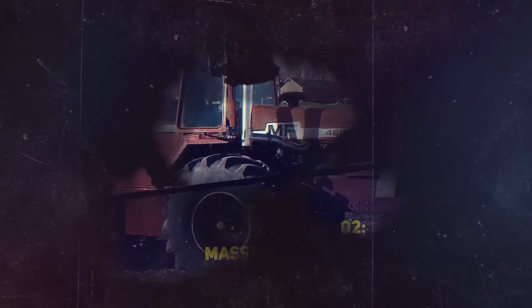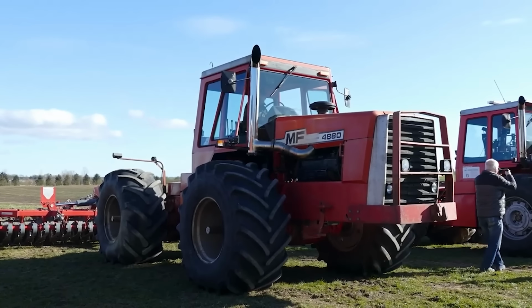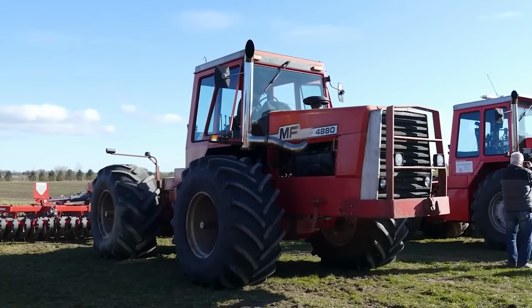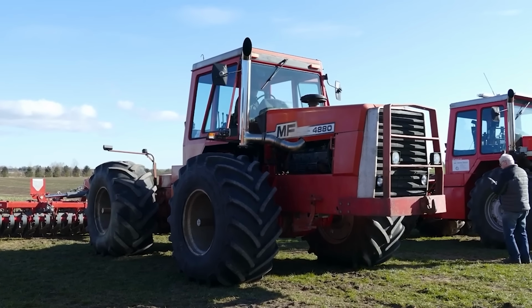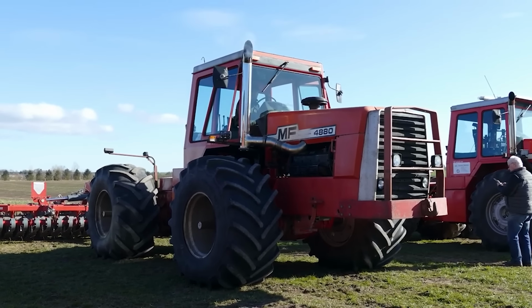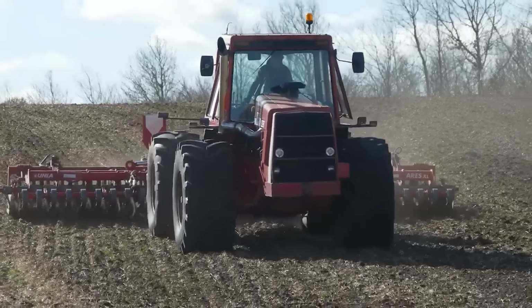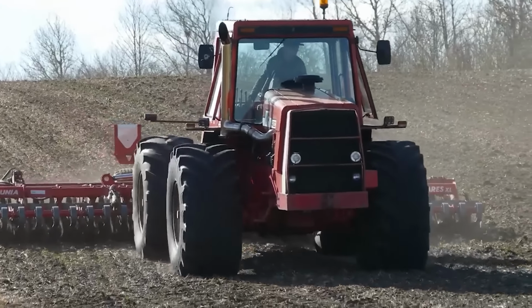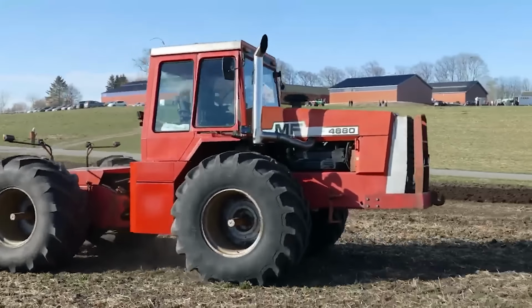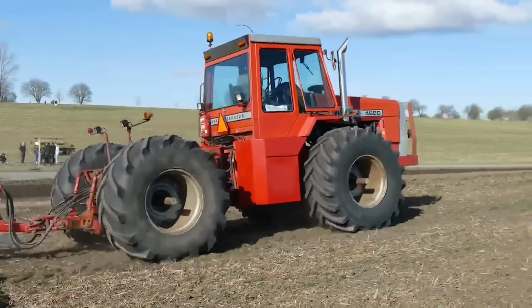Number 2. Massey Ferguson 4880. During agriculture's darkest economic period, Massey Ferguson launched one of history's most powerful four-wheel drive tractors. The 4880's Cummins Fafiv 8 diesel produced 273 PTO horsepower, putting four-wheel drive power levels in a conventional tractor format. Built in Brantford, Ontario for North American markets, this machine defied conventional wisdom about power limitations.